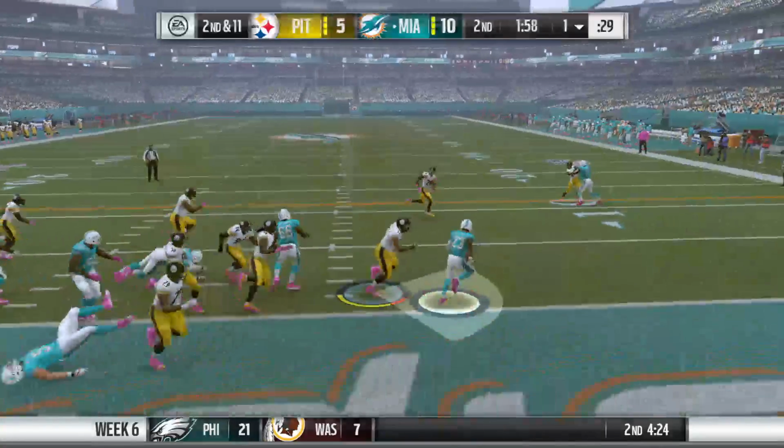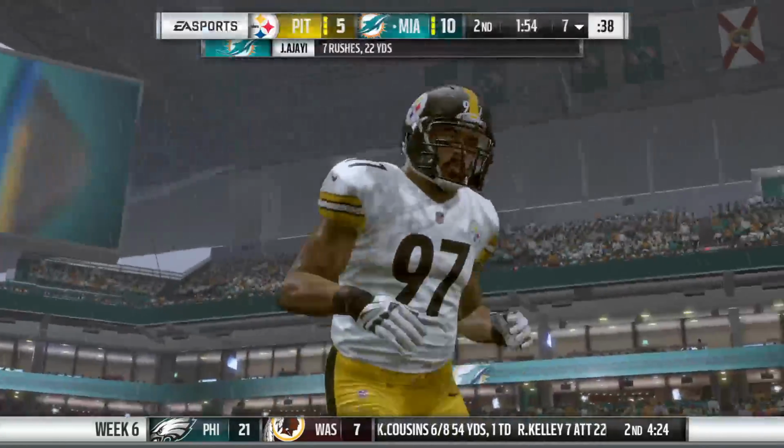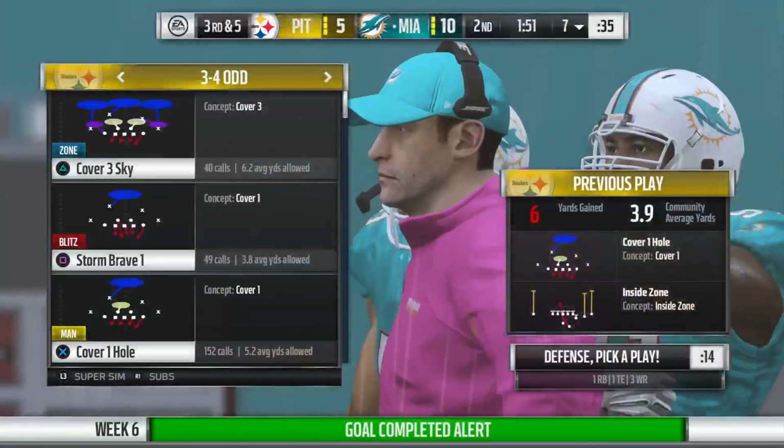They run again with Ajayi. And he'll get this up past the 5 to the 7-yard line. He gets them a little over half of what they needed. Now they're looking at a 3rd and 5.